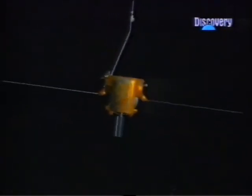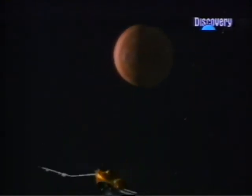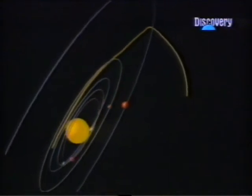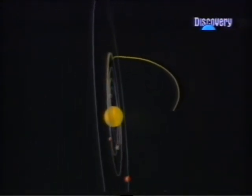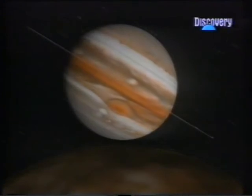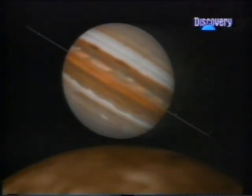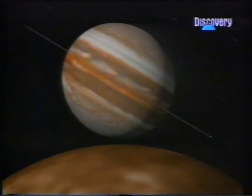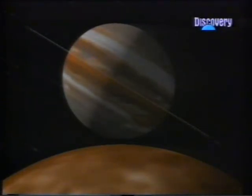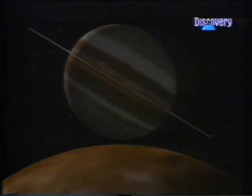But for Ulysses, Jupiter was a sideshow. The craft was using the Jovian gravity as an accelerator, a slingshot to escape the orbital plane of the planets. Its mission was to take measurements over the poles of the sun. This is how Jupiter might appear from its moon, Ganymede. The rings were detected by Voyager, fine lunar debris, like talcum powder. Jupiter has 16 known moons, the tiniest discovered by Voyager, the biggest by the astronomer Galileo in 1610.